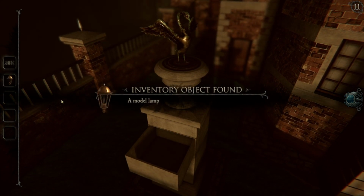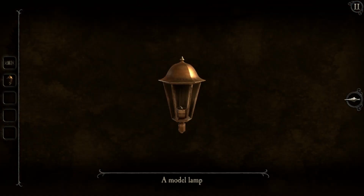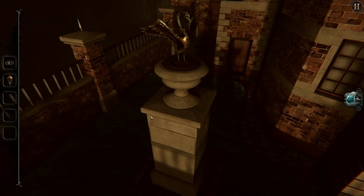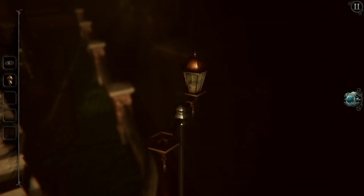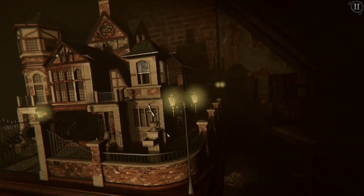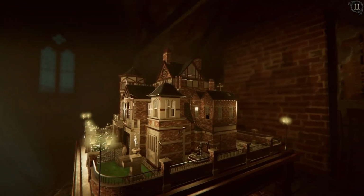A model lamp. Okay. Do I have to turn it on? Doesn't look like it. I think once you screw it in, it'll do its thing. Okay, so let's see here. Aha. Let's screw it in so it can do its thing. We have electricity. Wow, that's really bright.